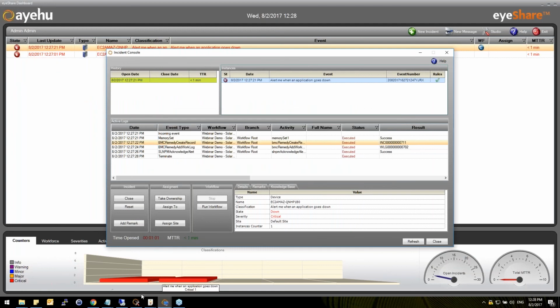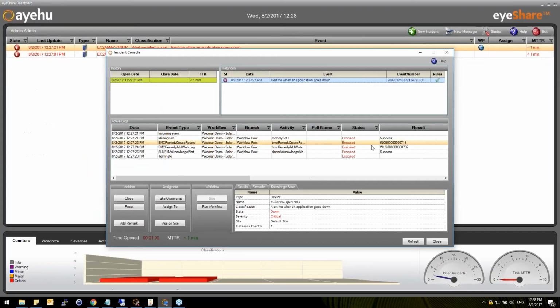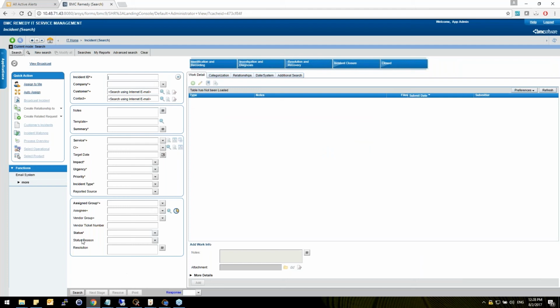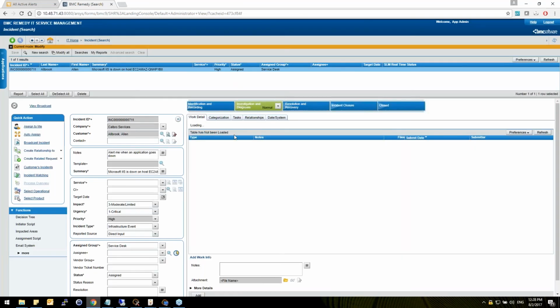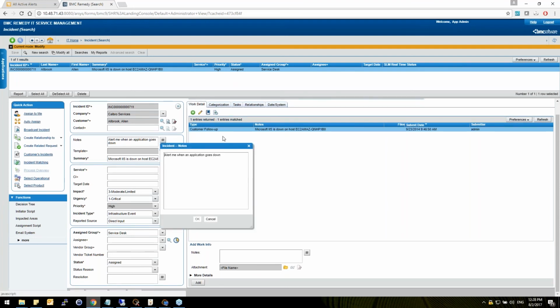You'll see that we have created a ticket automatically for that particular incident. This is the triggered message that we received from SolarWinds. This is our description that we have defined in a custom manner: Microsoft IaaS is down on our particular host. And of course, the work log that we have created as well. As you can see, the ticket now is assigned.